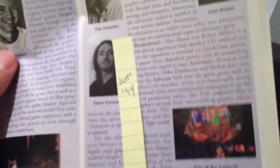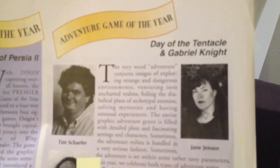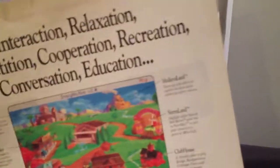And as I was going through this folder I found this. I thought this was really cute. Oh look, there's Dave Grossman, Tim Schafer, and Jane. So this is Adventure Game of the Year, Day of the Tentacle and Gabriel Knight. And then I pulled this also. This was in the folder for some reason, but I'll do another clip on the Imagination Network, which I also felt had amazing design, great graphic design, and a really innovative interface for its time. So this is an Imagination Sierra Network ad, pointing out all the little tiny lands.